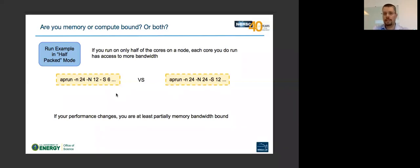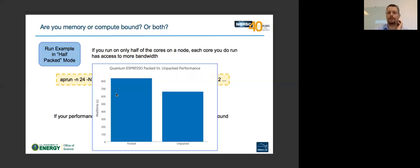So the biggest change between these two scenarios is that in the case where you're running across two nodes, each core essentially has access to twice as much memory bandwidth. To first order, that's the biggest change. There are also other changes in the sense that you have a larger amount of shared L3 cache in the second case. But the first order, biggest change is that there's more memory bandwidth available to two nodes than there is to one node. So if this makes a big difference for your code, chances are you're memory bandwidth bound.